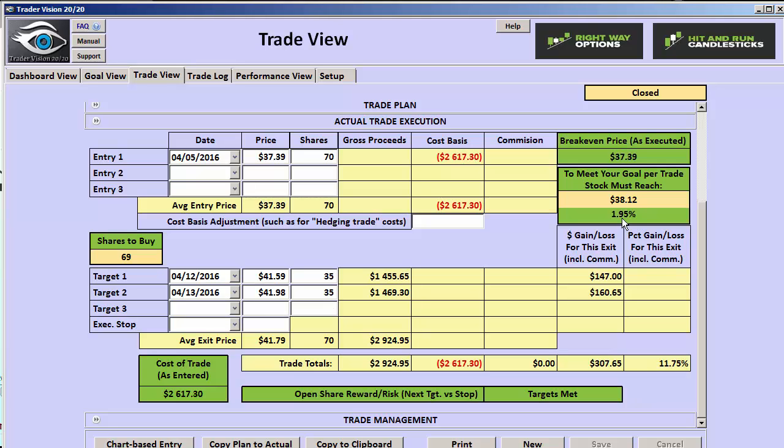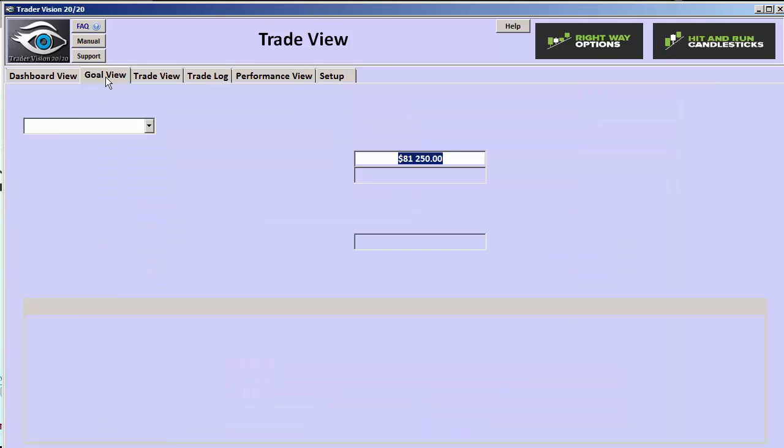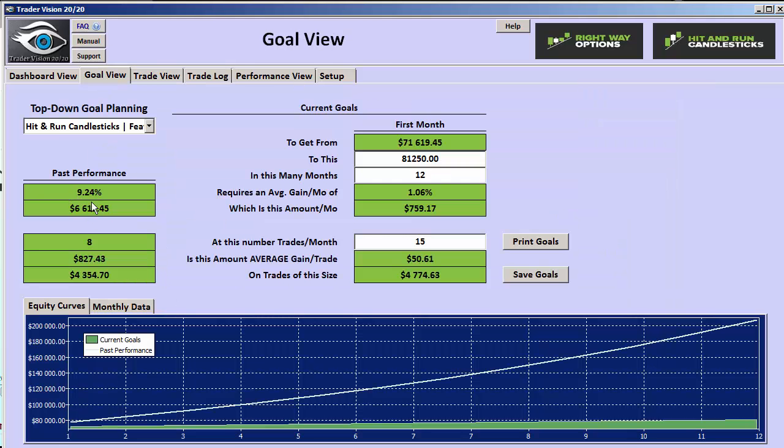I only needed 1.95% to meet my 12-month goal. So I'm well ahead of the game. In fact, I believe right now I'm running a little over 9%. Yeah, a little over 9% ahead of my goal, ahead of the timeline as well.